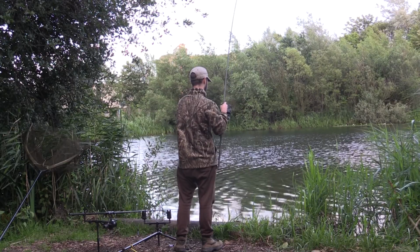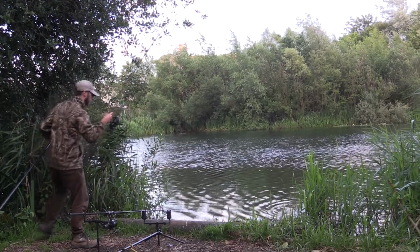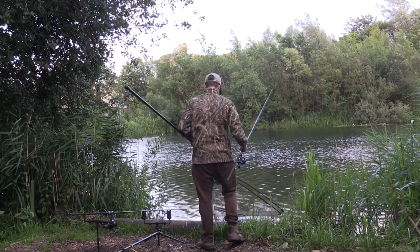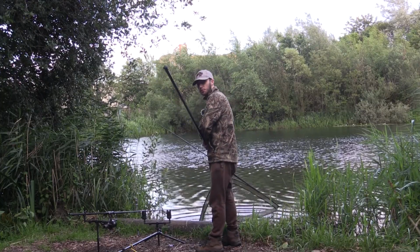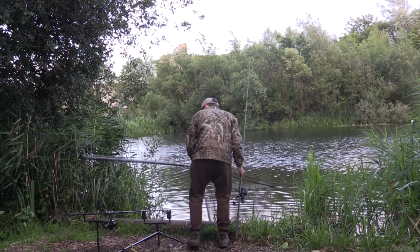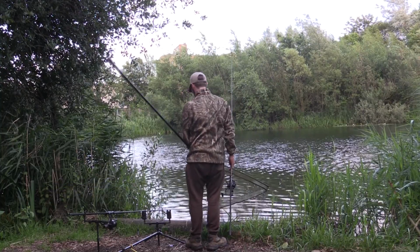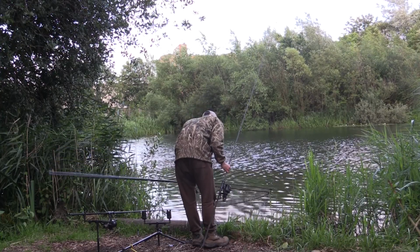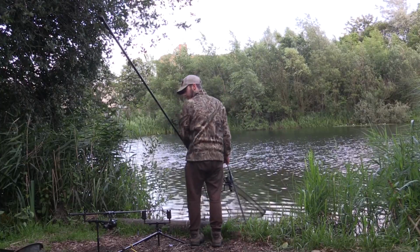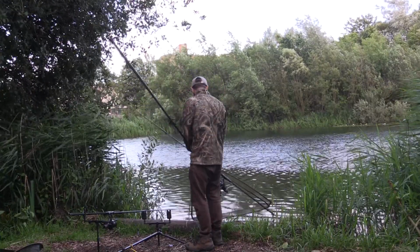It's a big tench, that. Or is it, yeah, it's a tench. No way. Or is it a skimmer? No, it's a big tench. Oh my god. That's the biggest tench I've ever caught. That is a nice fish. And the hooks come out in the net as well, can you believe that? Wow. Right. I'm so happy with that.